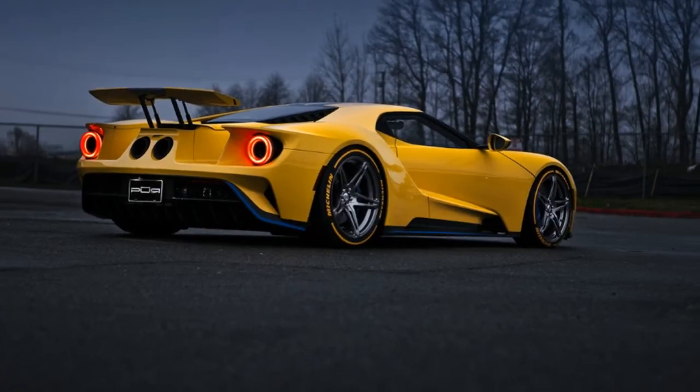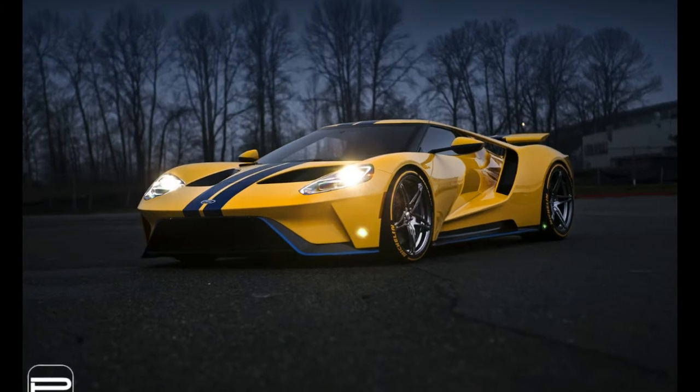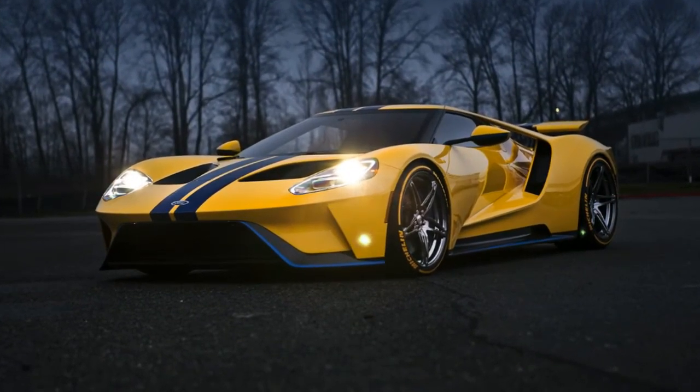The custom rims shod in high-performance Michelin tires with a yellow stripe suit the car perfectly, and the shade contrasts the vibrant yellow paint job of this particular GT.